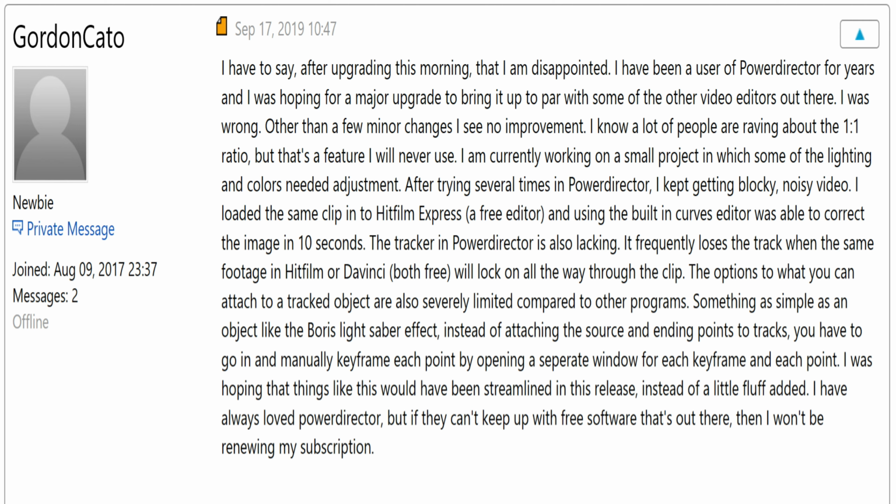So the question is, why doesn't PowerDirector have a curve editor where you can grab the curves and move them around? Why haven't they incorporated that yet?